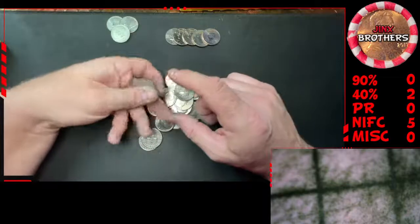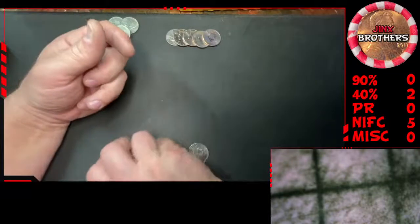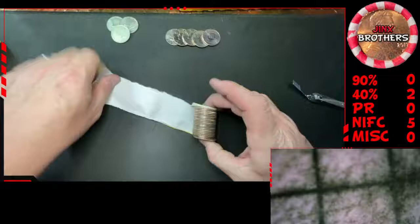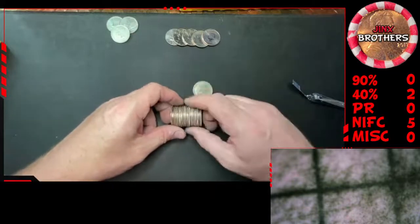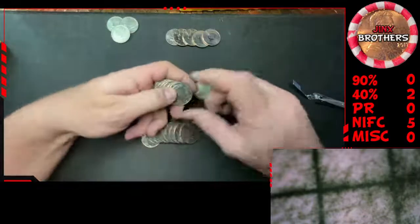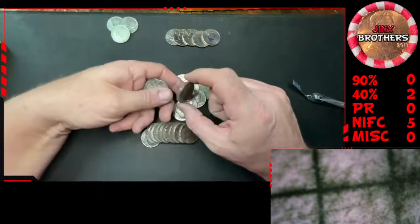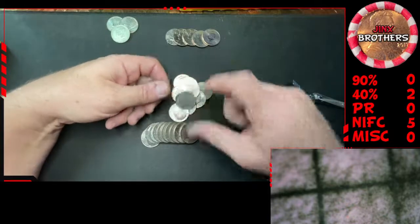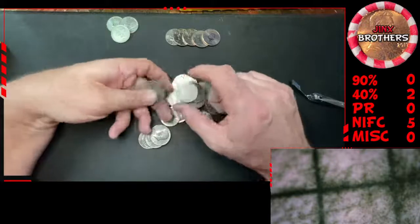I'd like to find some circulated quarters, though. I miss my quarters. It feels like it's been a week since I've had a box of quarters. I could update that board too. Put my new silver on there. He's probably offended. Telling his friends to stay away.